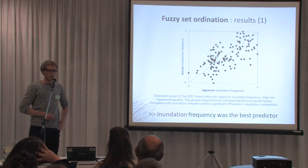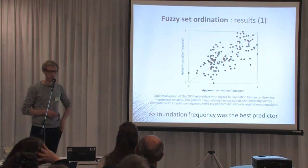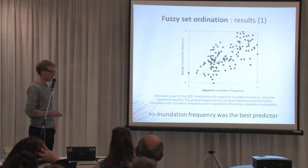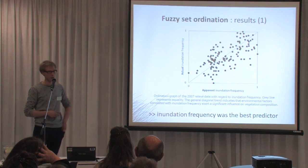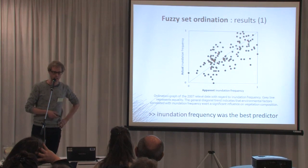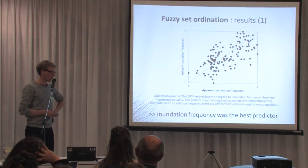Now we used this method on our set of 85 permanent plots. We tested for several variables, but by far the best predictor actually was the inundation frequency, so the frequency with which the plots become inundated because of the tidal mechanisms in the Scheldt.